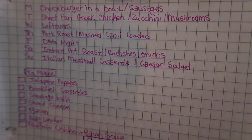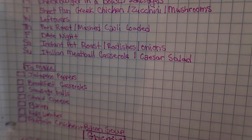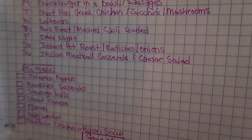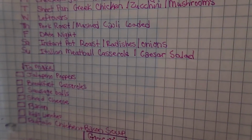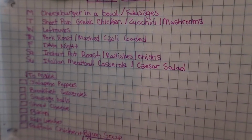And then Sunday, I plan to make meatballs. I may get those made ahead of time so that all they have to do is be heated up. If not, then Sunday will probably be leftovers or Alfredo or something like that.